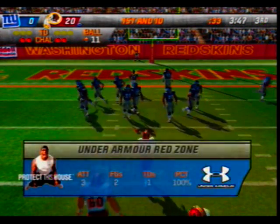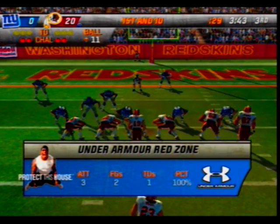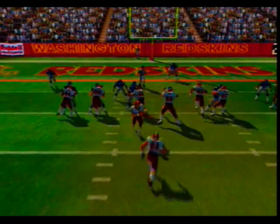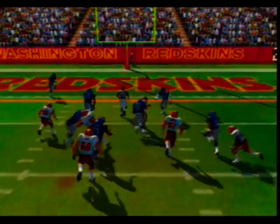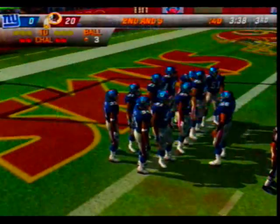Eighth play of this drive. Ball inside the 10. Hand it off. Pleasant is there on the stop at the 3. Bell's kept his legs moving at 7 hard-earned yards.